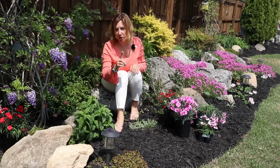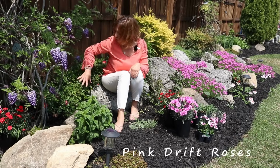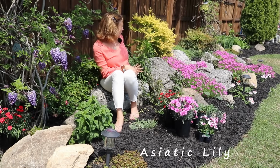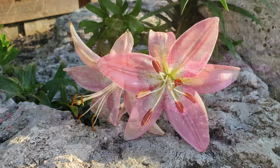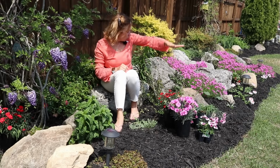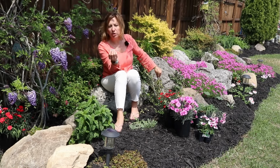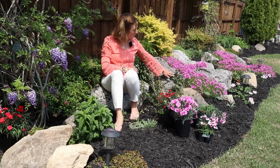This plant is only 1 year old, so I love the size of it. Back here I have a little rose bush. I have an Asiatic lily just beginning to pop up through my rocks right here. It measured 32 inches last year. I haven't taken my tape measure to it yet, but it is so awesome because it grows right up, way taller than the rocks I have here. Right here, I have some green euonymus, and it's nice because it gets those little feelers on it so it can actually creep up a rock, like you can see happening right here.